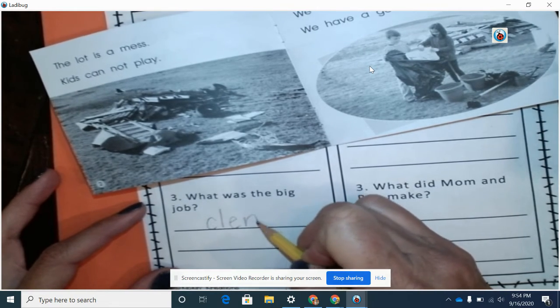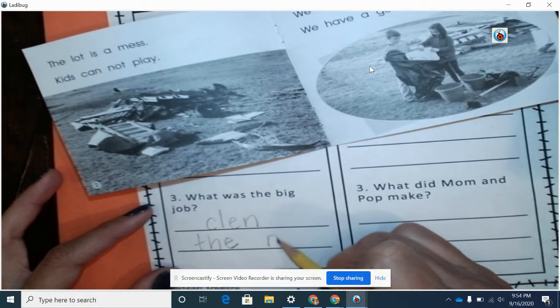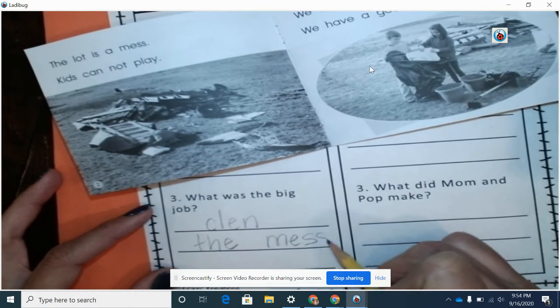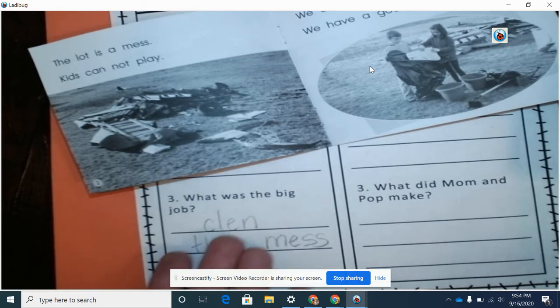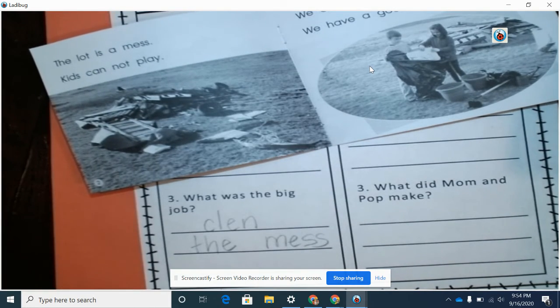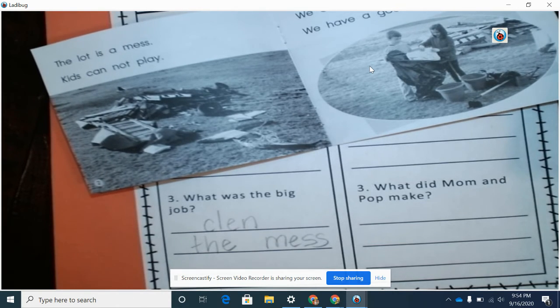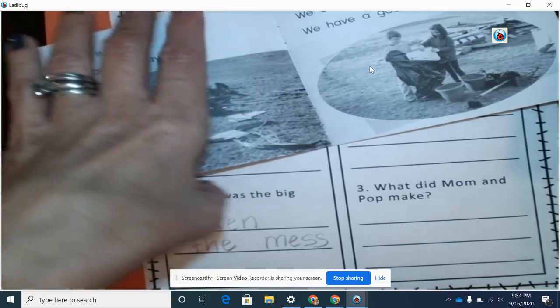Clean the mess. And then I'm done. I'm not going to worry about the perfect spelling. If I can find the words in here, great. If not, I'm not going to go to parents and say, how do you spell this? How do you spell that? You just write down the sounds that you hear if you can't find it in the book.